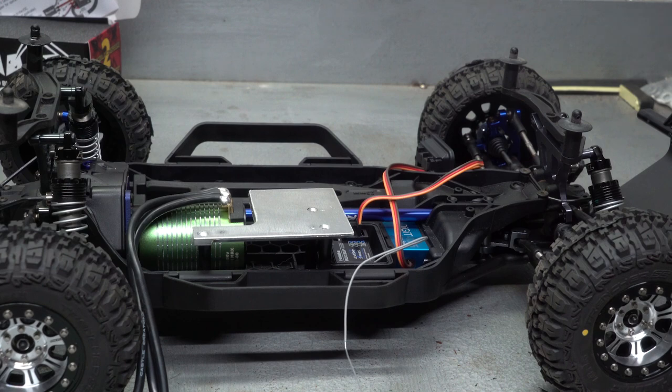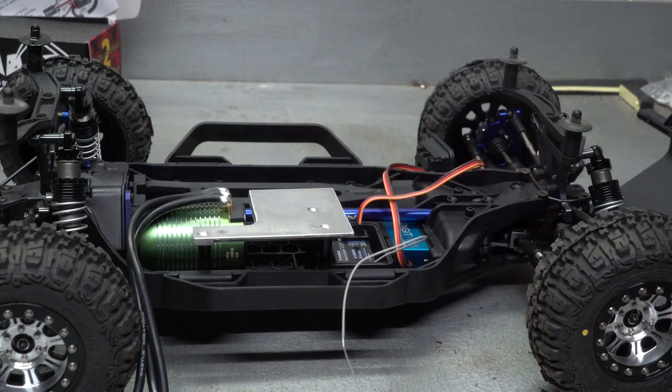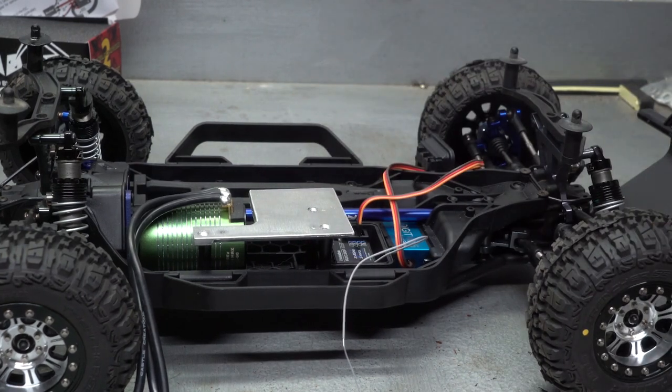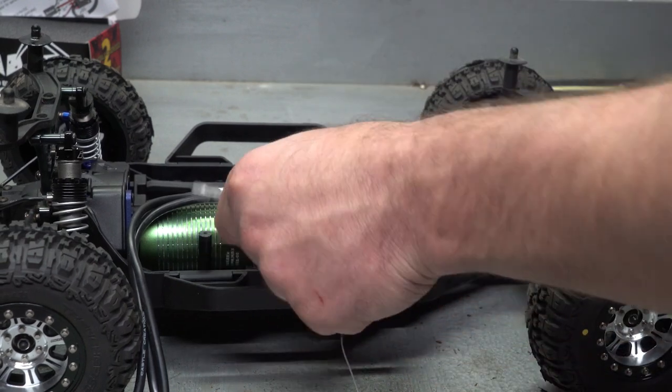Now if this were something I was going to use on a carpet track or a clay track where it wouldn't get wet, ideally you want to keep this thing as low as possible, because all your weight down low is going to be better. But because I'm going to be using this outside on a really loose, uneven surface, and I'll be running a big battery, having this up here like that, it's not going to matter at all.